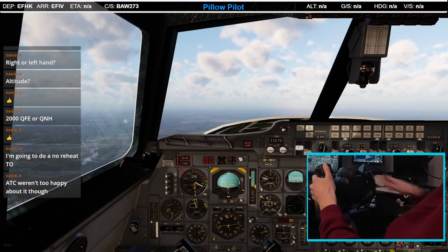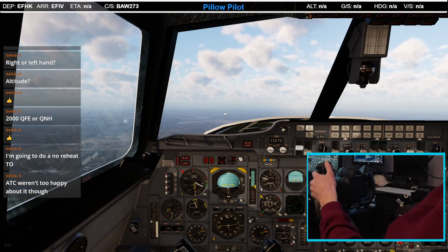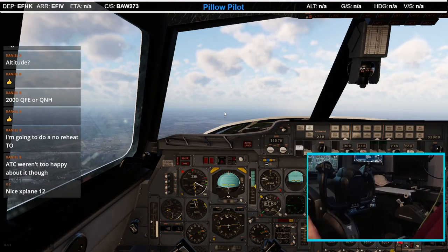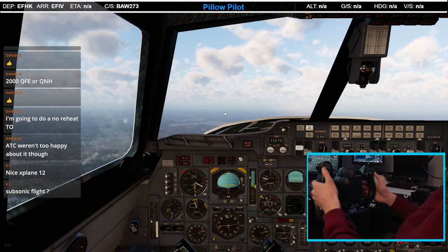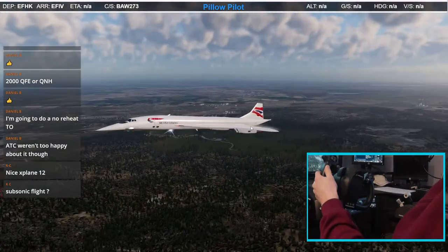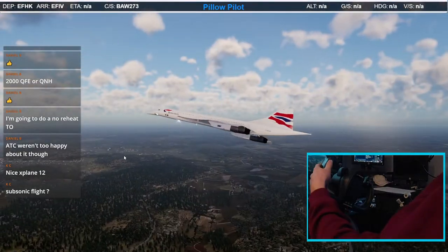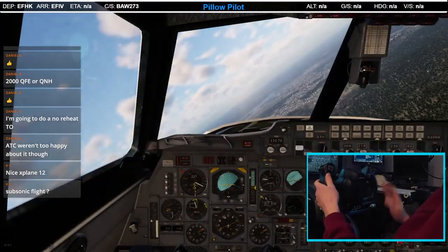There we go. That's the aircraft trimmed nicely there. So you can see I can let go of the yoke, not doing anything, and it's holding still. So it's trimmed nicely. So any movement, you know, is my fault. And that's 230 knots. Let's make the next right-hand turn in the circuit. Speedway Concorde 272 turning downwind, runway 22 right, Helsinki.